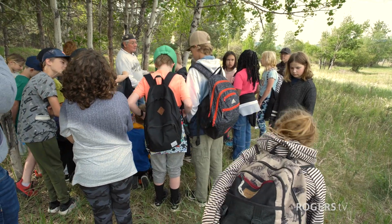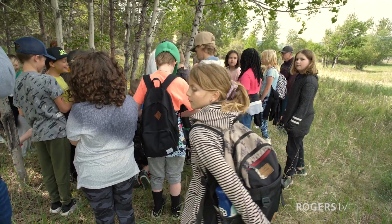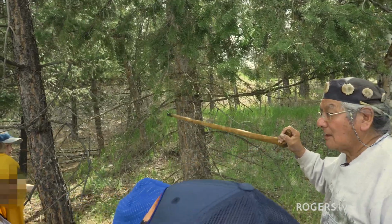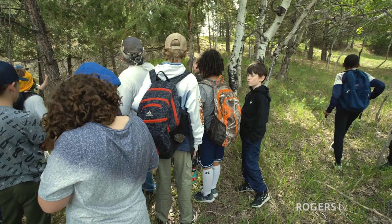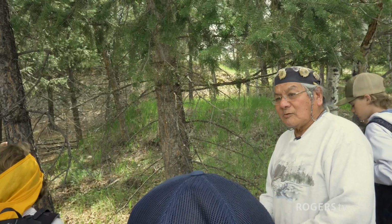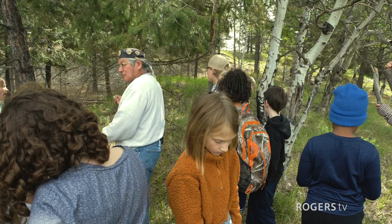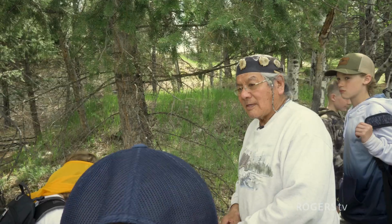Okay, any questions so far? Okay, let's continue on. What kind of tree is this? Not a pine, oh, Douglas fir. Douglas fir, right. And have you ever done this, where you can tell how old they are by digging into them with a certain tool? Have you guys done that? It's so hard.